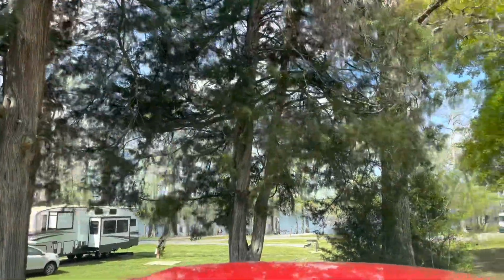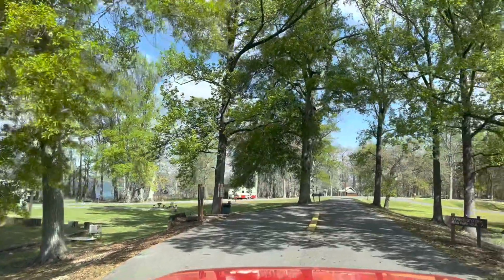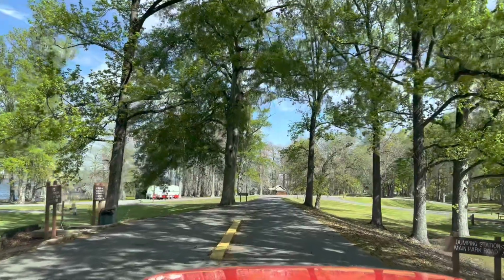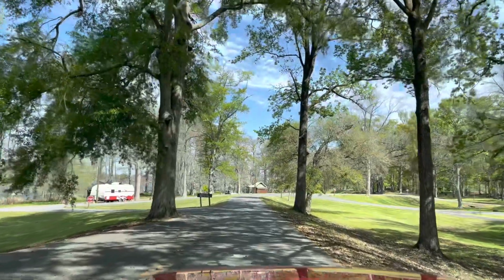Look at that lake. Isn't that pretty? Those cedar trees. You pretty much have a lake view from everywhere, I would think, except for the way in. All right, so there's your dump station. There it is. It's convenient, right? Yep.